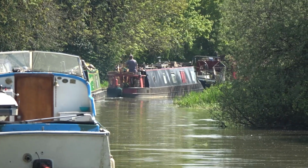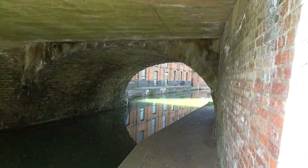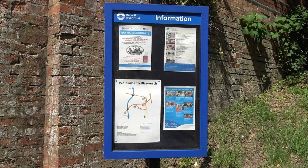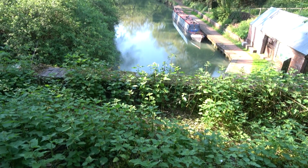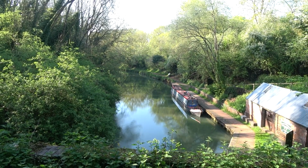While no longer essential for commercial transportation, the Grand Union Canal is still used by walkers, cyclists, boaters and anglers. People are drawn to the canal for its tranquil waters, flourishing wildlife and historic structures like locks, aqueducts and old wharfs that hint at its industrious past. As the Grand Union Canal passes through Blisworth, it comes to the end of its above-ground journey, but what lies just below the surface is one of the canal's most remarkable and historic engineering feats.